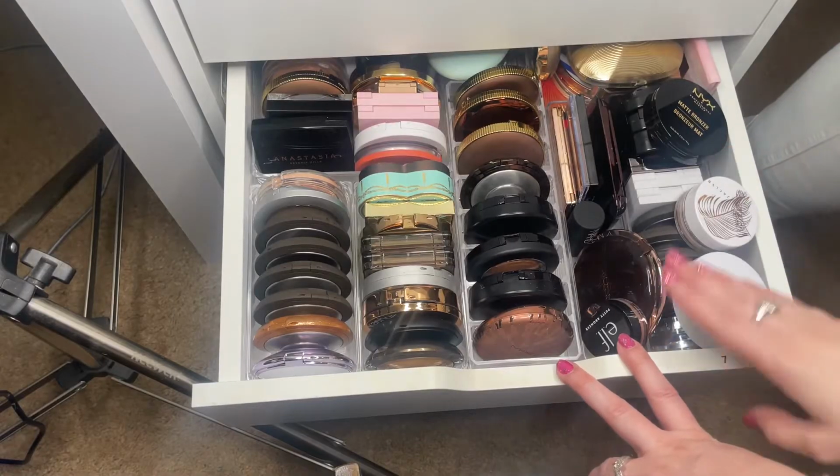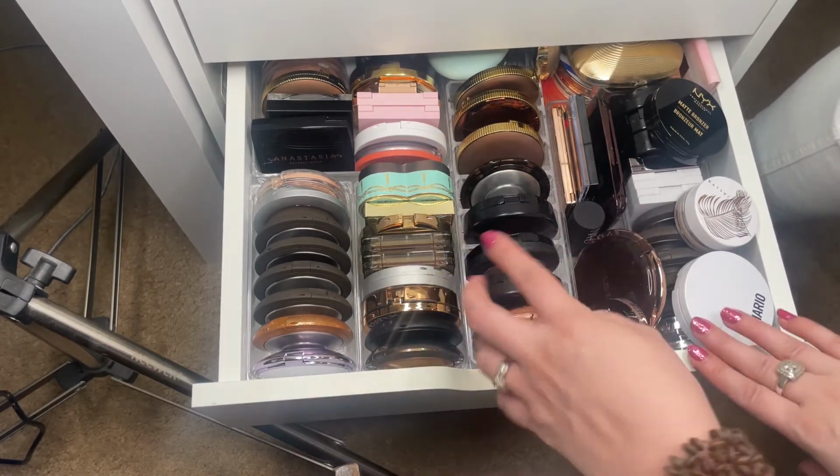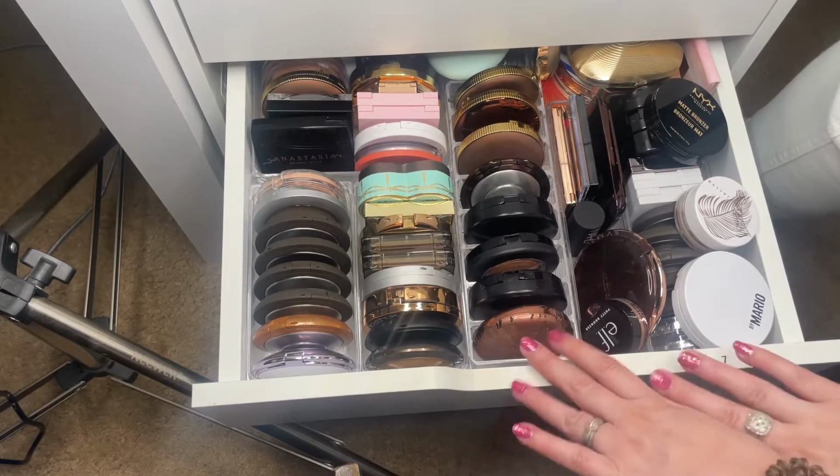Alright guys, so that is our wrap on this drawer. Now we are going to head over to the other drawers and start going through that one.